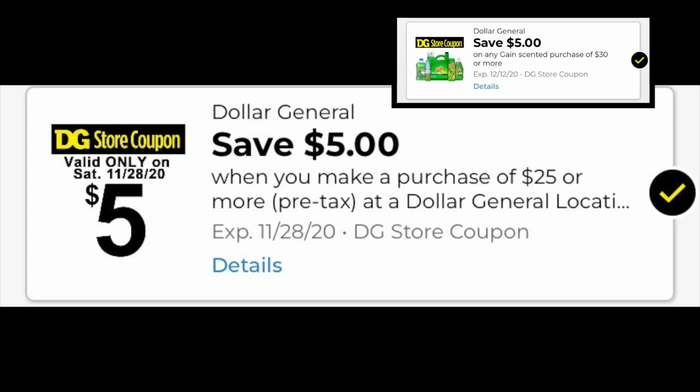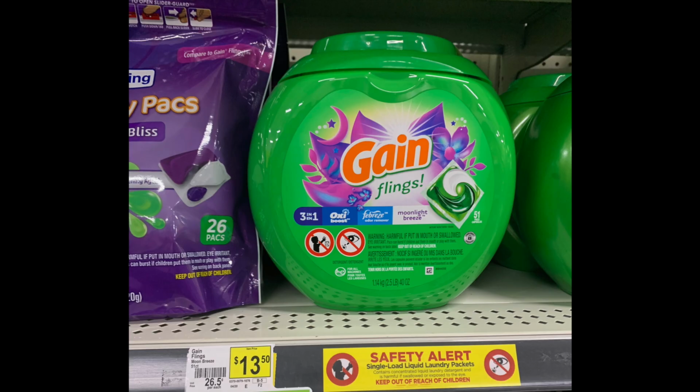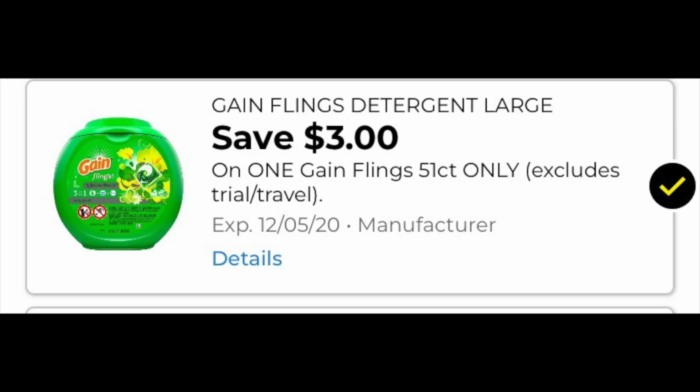Okay, so deal number 1, digital coupons, and then we're using the coupons.com app. You're going to need your 2 cornerstone coupons, which is the 5 off of 25 and the 5 off of 30. So specifically, I'm trying to get into the store on Saturday, the 28th, to do this deal. So the first item that we're going to grab, guys, is a Gain Flings 51 count for $13.50. So we're going to have to make sure that the following digital coupon is loaded onto our store card, which is a $3 off. So have that guy loaded right away.